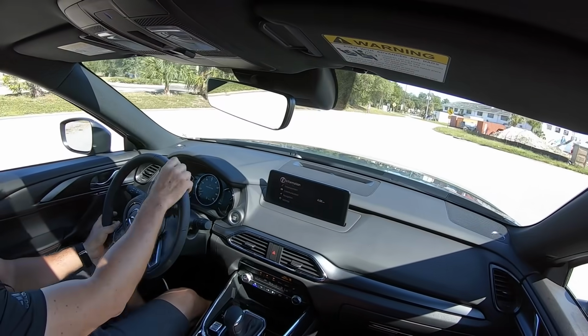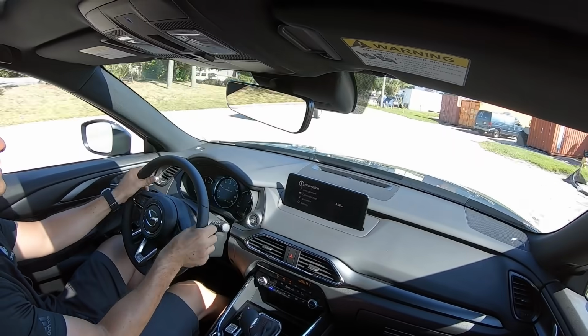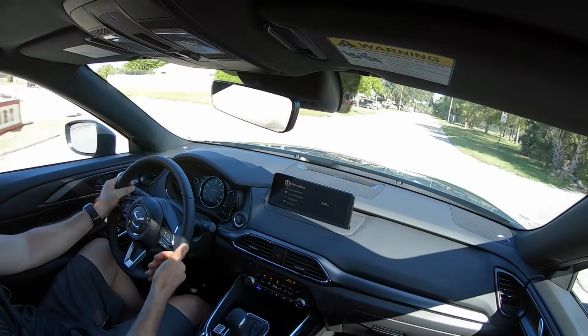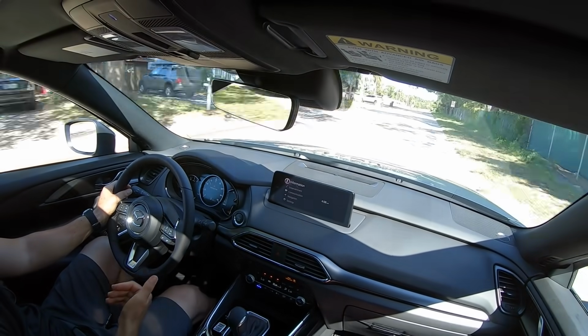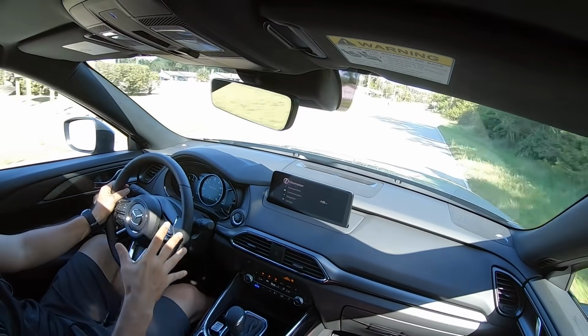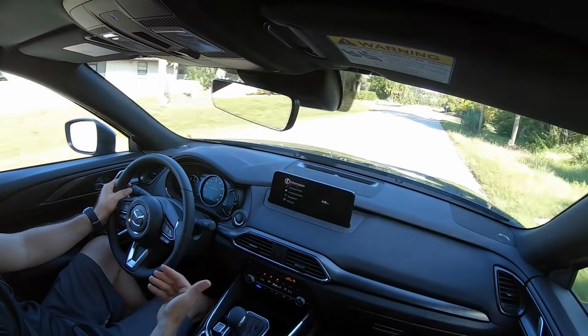All right, guys, one last time, let me show you the handling on throttle. Really nice, very controllable, very predictable, and it doesn't feel like a really large SUV, which I love. I love that she's light on her feet, and she really speaks very well through the steering wheel so that you feel good, you feel confident.